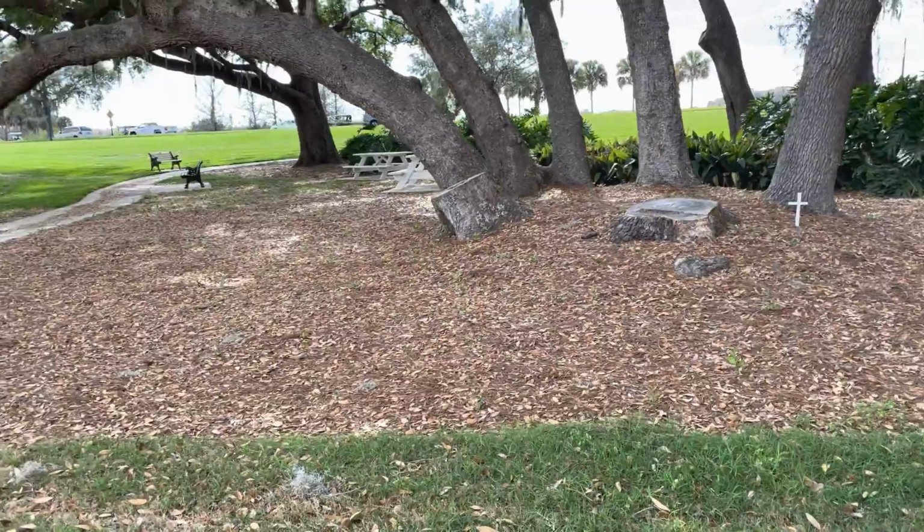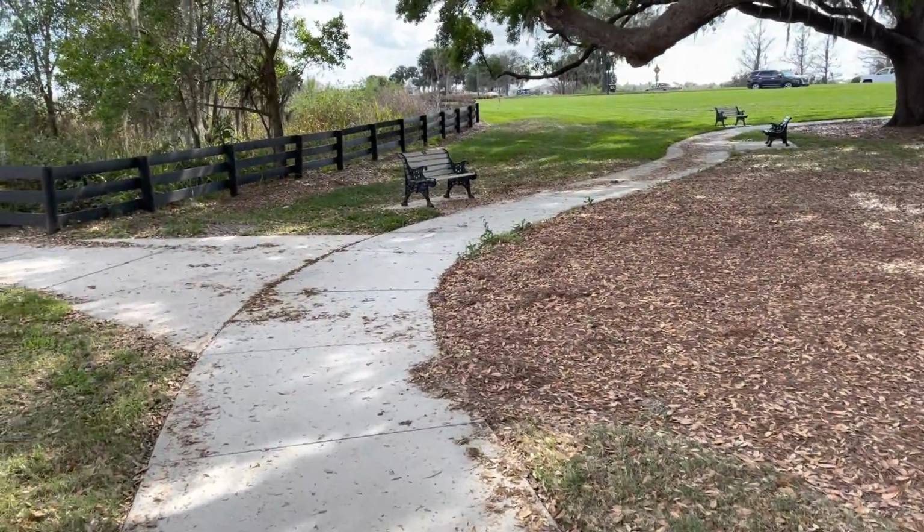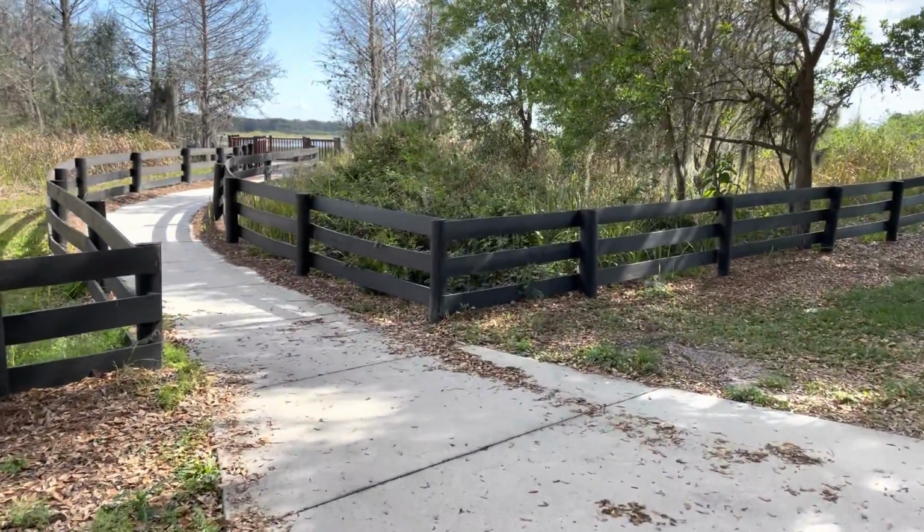The villages is so well taken care of, so well maintained, very clean. It's very rare to find a piece of garbage on the ground. If it is, I can almost guarantee you it won't be there by the next day.